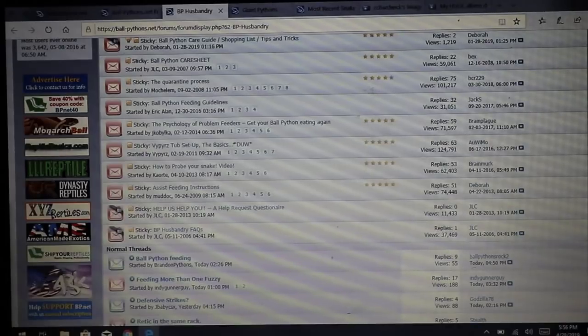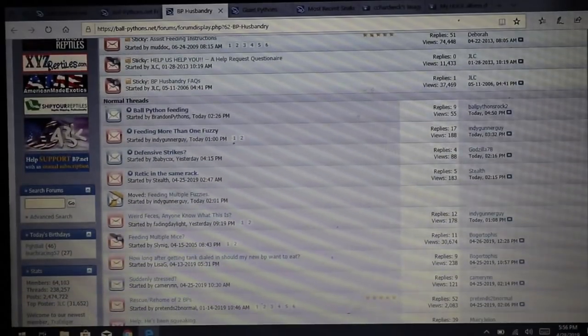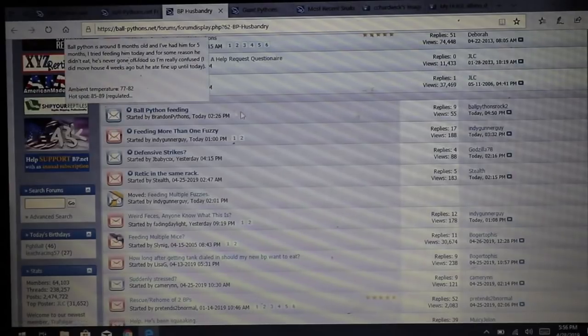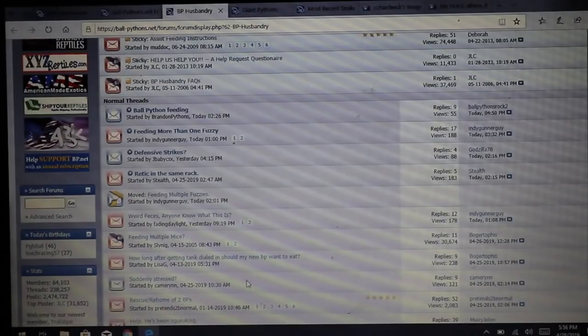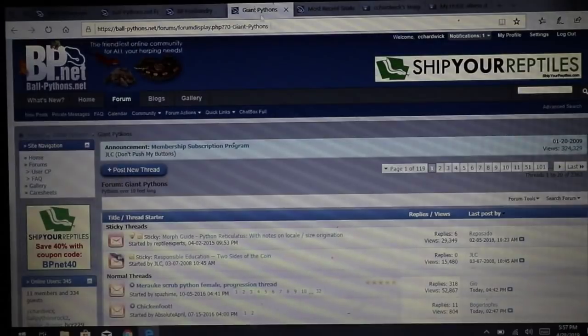And then under the stickies is kind of the new stuff. So if you post something, it comes up here. Here's ball python feeding, which has the most recent reply as far as a topic. So if you dig up one of these old topics and you reply, it basically goes to the very top of the thread here. Here's another one, giant pythons.